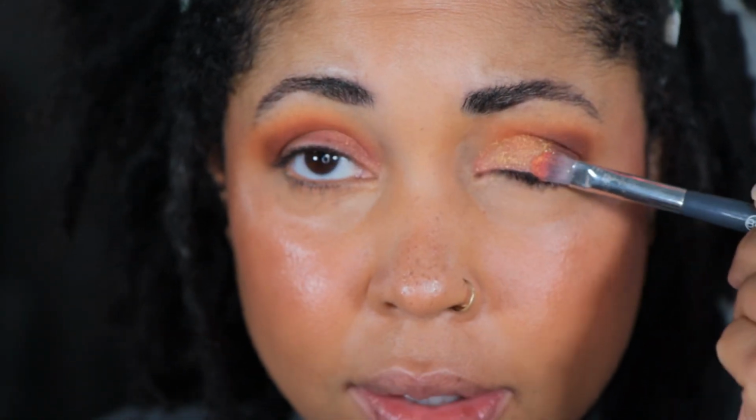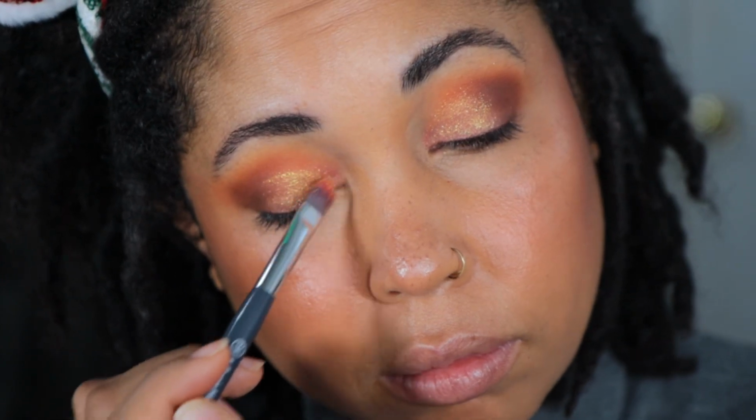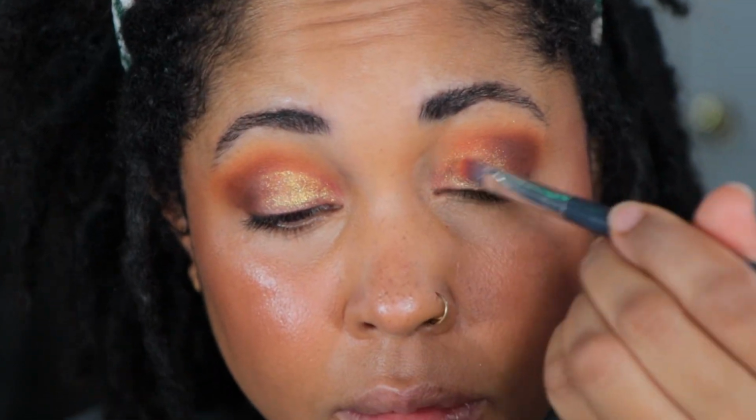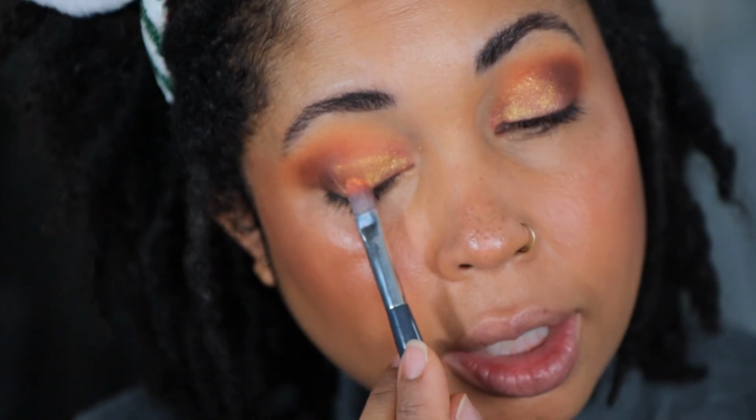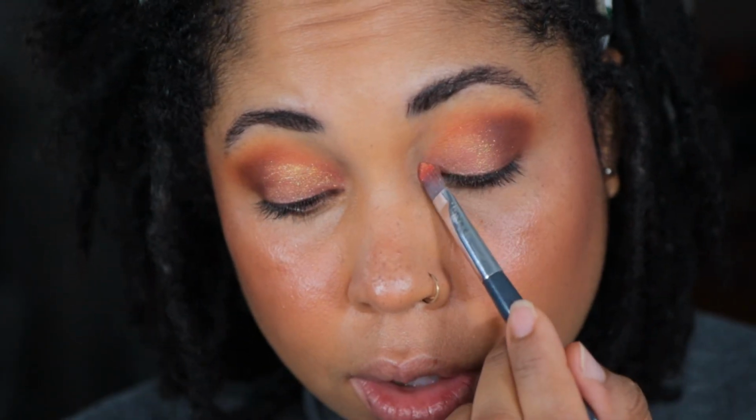I think your best bet is like tapping these. So this is definitely, these definitely work nice as toppers. Covered up most of the peachy type shimmer. But that's really nice. All right, let's go to the under eye.